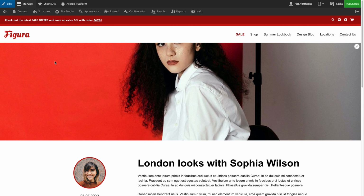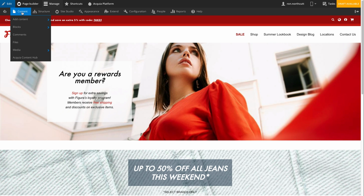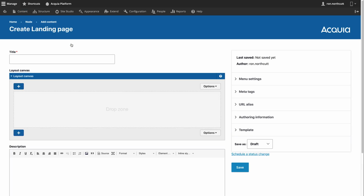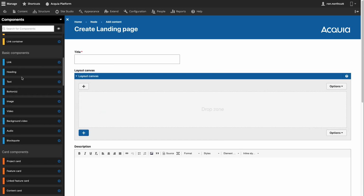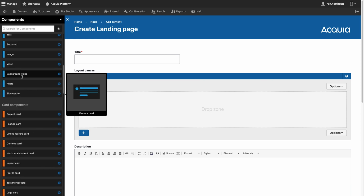However, sometimes you have a need to create something that might not be quite so structured. In this case, we have the ability to create content that's more like a landing page or unstructured content by assembling components that we put together. Here, we could go through and start to build out all of the different pieces that we need to create the page that Vanessa wants to see.